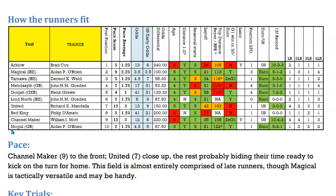I do like Magical. I want to be against Aiden typically at this meeting, just because of the slow starts and the trouble in running and all the rest of it. But I think Magical looks a legit favourite, and she has to go close, surely.